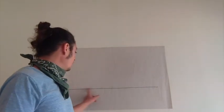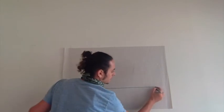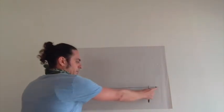But step 1, as always, is draw your horizon line. So I did that. Now once I draw my horizon line, we want to add our 2 vanishing points. Just like 2-point perspective, we're going to put a vanishing point way over here and way over here, okay? Now you can put those vanishing points wherever you want. If you want to put them closer together, that's okay. Just know the closer you put them, the more distorted your image will look.